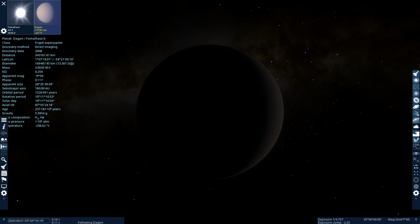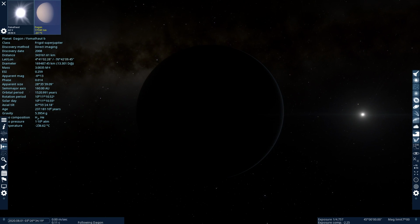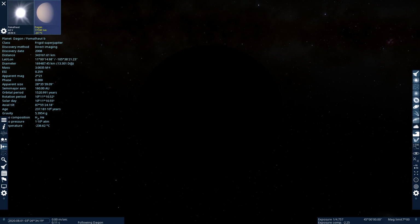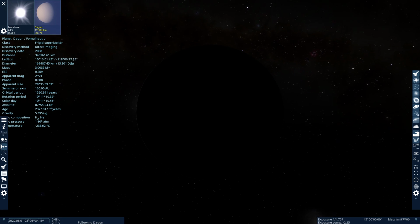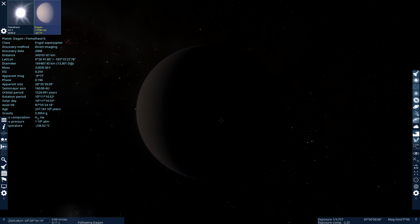And how close is it to its star? Oh, not very far at all. 343,000 kilometers from its star. Well, far enough, I guess, to be pretty cold. And there you go. And this is a real planet. We don't know that it actually looks like this. It might not. But this is it.